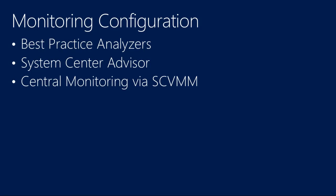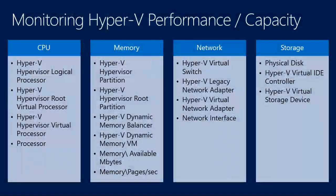Now, in environments where customers are using Hyper-V and VMware, from a central monitoring perspective, there is a tool called System Center Virtual Machine Manager. Virtual Machine Manager gives you that central look at both environments, and it connects to vCenter to actually see the VMware portion as well. So that's one way to look at configuration from both ends. Okay, just wanted to share those with you before we go into performance.